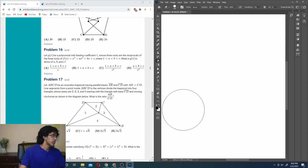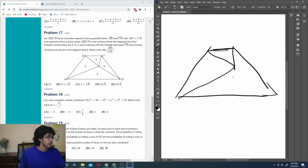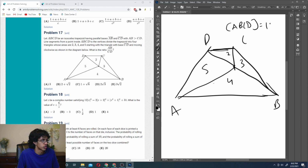Alrighty, number 17. So you have this nonsense, and you got this nonsense. This one actually took me a while. It was kind of cool though, the solution. So A, B, C, D, and you got 5, 3. The first thing to note is that the area of the total thing is just the sum of all these, which is 14. And this is literally all you know.